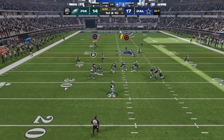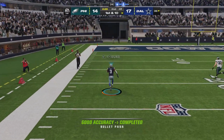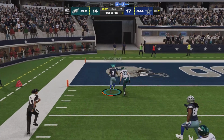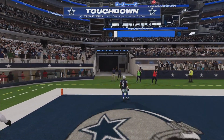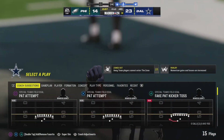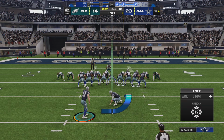Off the play fake, Prescott. There again is Cooks, complete. Now he's loose down the left sideline. Touchdown! 3 touchdown passes now for Dak Prescott. And the Cowboys are able to strike quickly here as they are in for 6.